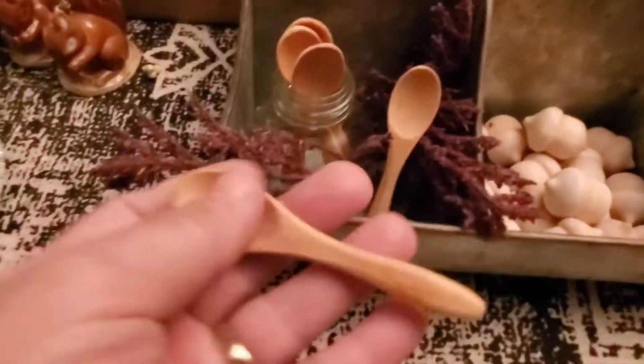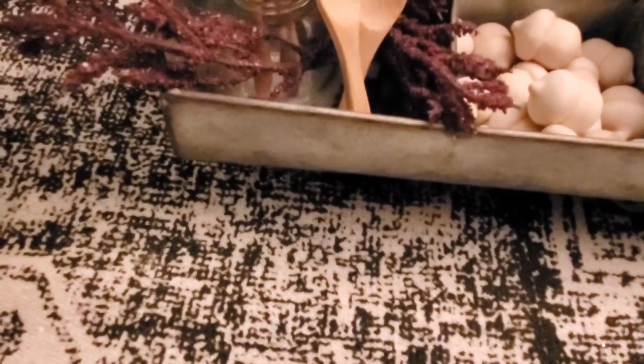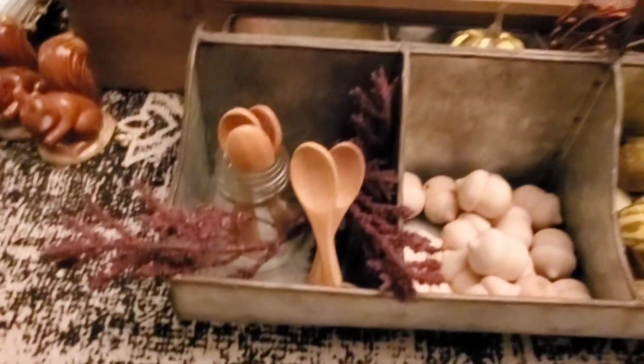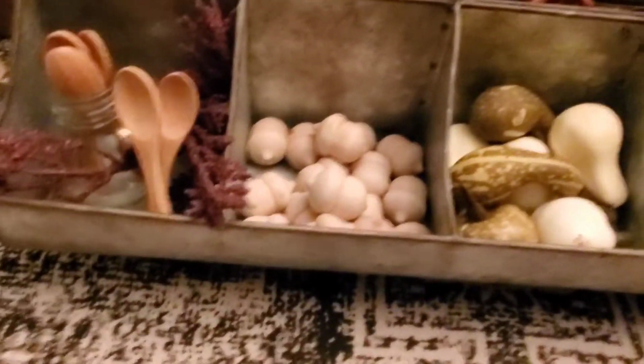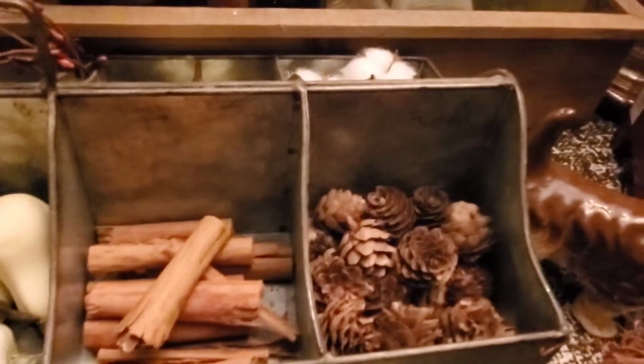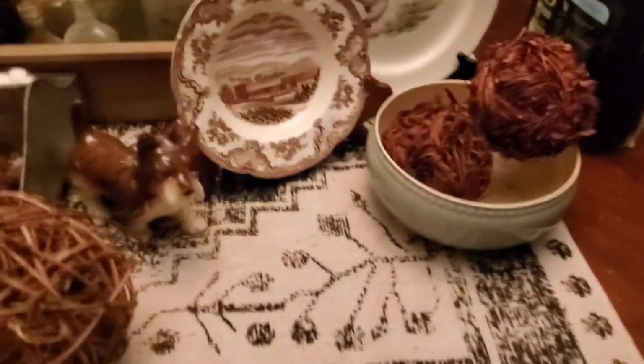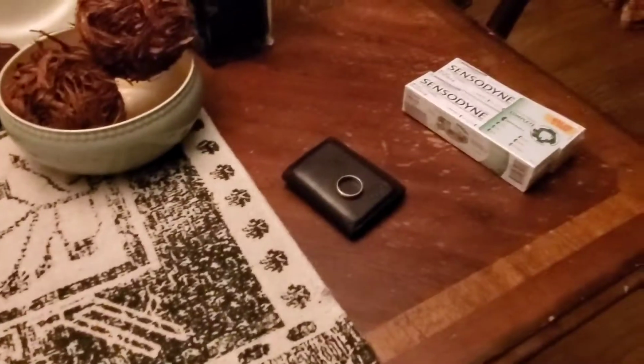And I don't know what I need to use these for, but they're so adorable, and I got them sticking in that little tiny cup there. Wooden acorns, little gourds, cinnamon sticks, pine cones. Oh goodness, oh goodness. This is just stuff that's just kind of sitting around. You know, this is my life.